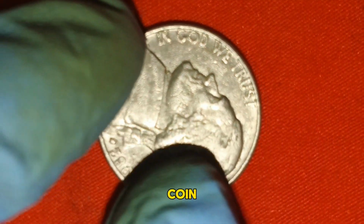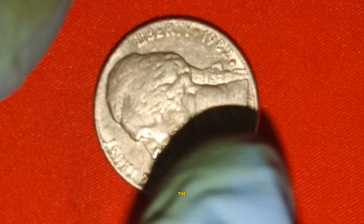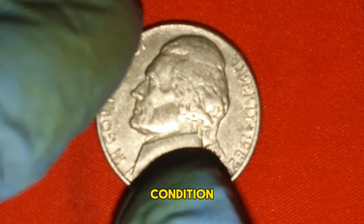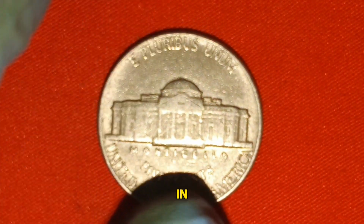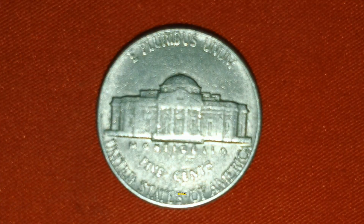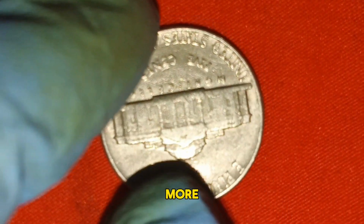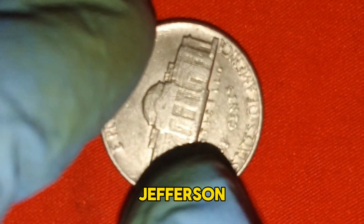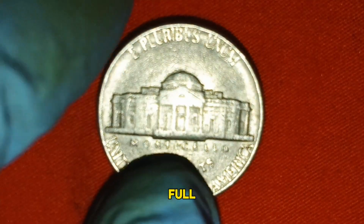Let's talk about coin grading for a moment. Coins are graded on a scale from 1 to 70. The higher the number, the better the condition. A grade of 60 or higher is considered mint state, meaning it has not been circulated. Coins in mint state condition, especially those with strong, crisp strikes and minimal marks, are always more valuable than worn examples. With Jefferson nickels, there's one particular detail that gets collectors excited: full steps.